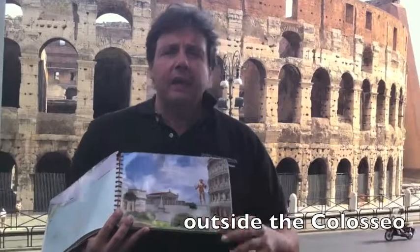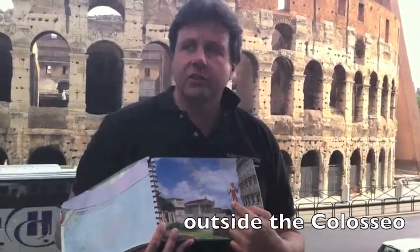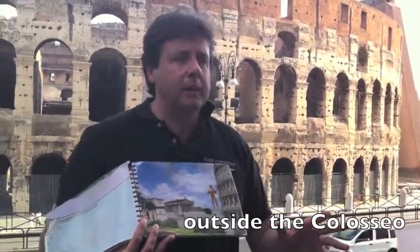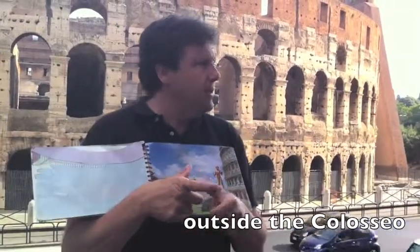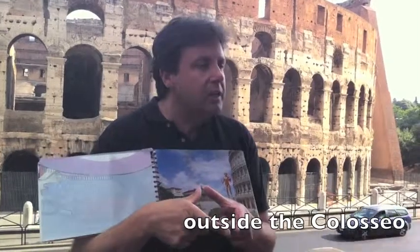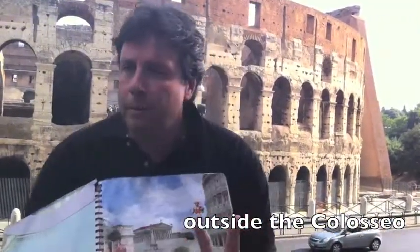So they have always been called differently. The Colossus was like a meeting point for the Romans, and even this an amphitheater. An amphitheater is a double theater. A theater is a half circle. If you make two of those facing each other, you have an amphitheater, because amphis in Greek means double.